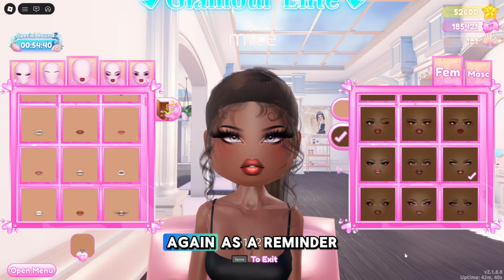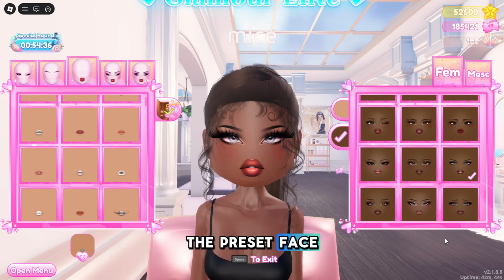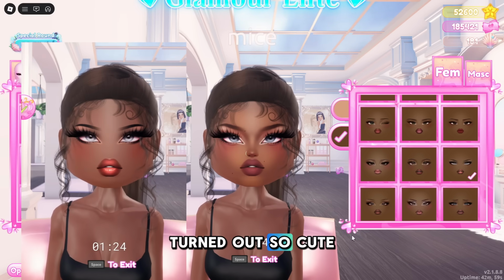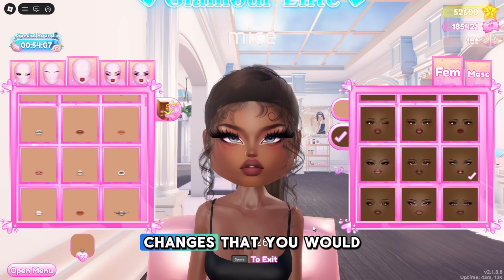Again, as a reminder, this is the face that we started off with, the preset face, and then here is my custom makeup stylized version. I feel like this turned out so cute. It's definitely my favorite one, I think, out of all of the ones that we've done. Again, if there are any changes that you would make or anything that you don't like, please let me know.